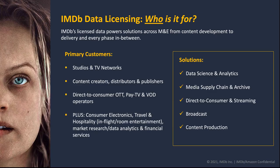So who licenses it? IMDb was one of Amazon's first acquisitions back in 1997. And since then, our data has been deeply integrated across all of those experiences. I'm pretty sure the first group to integrate IMDb data was Amazon Retail. And since then, a lot of different teams have used it: Amazon Studios, Prime, Fire TV, all of our device organizations, advertising. If you have an Alexa device and you ask it an entertainment question, chances are IMDb is behind providing you your answers. So a lot of different teams use our data.